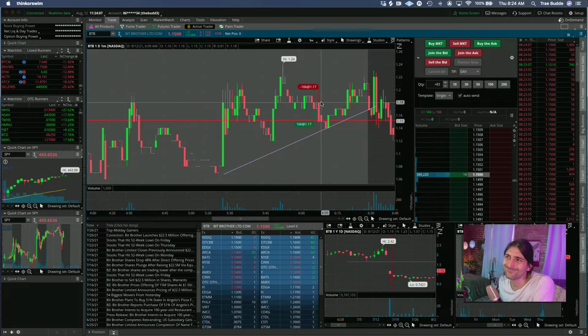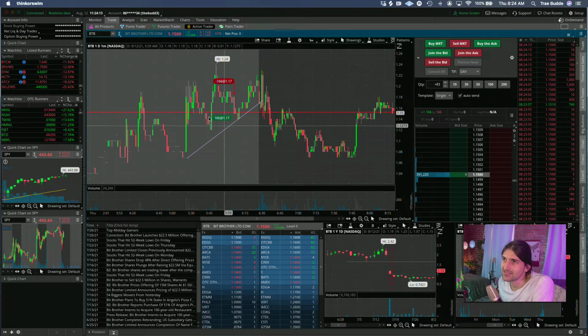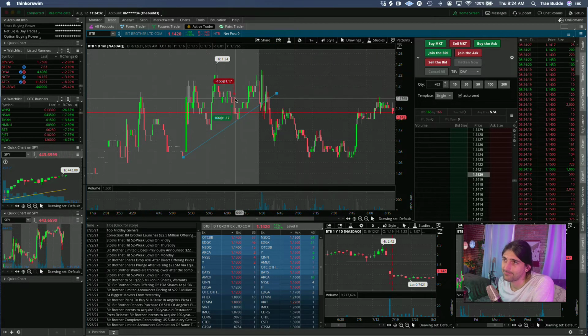I was just like, this feels dubious, right? Especially since I had seen PBST kind of fake out my higher low drawing before. So if I was looking at this in the moment, I'm like, okay, I think it's getting weak. Let me get out. I got out for break even, so whatever.